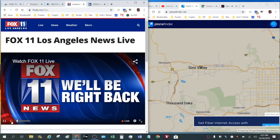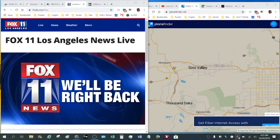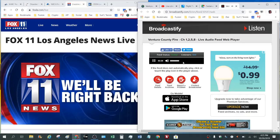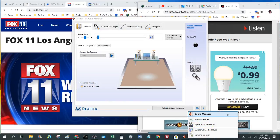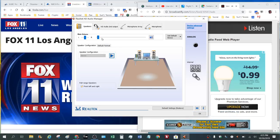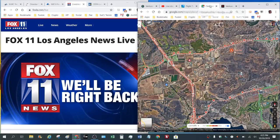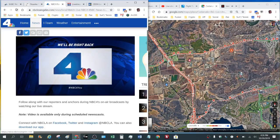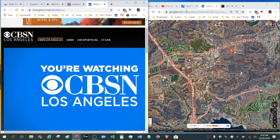Ventura County, Air Tax 07, command 2. Air Tax, go ahead for Ventura. Air Tax 07 departing, en route to the EZ incident, ET 05 minutes. Ventura, copy Air Tax 07, ET minutes to the EZ incident. Air Tax Ventura. Ventura, Air Tax, copies direct.